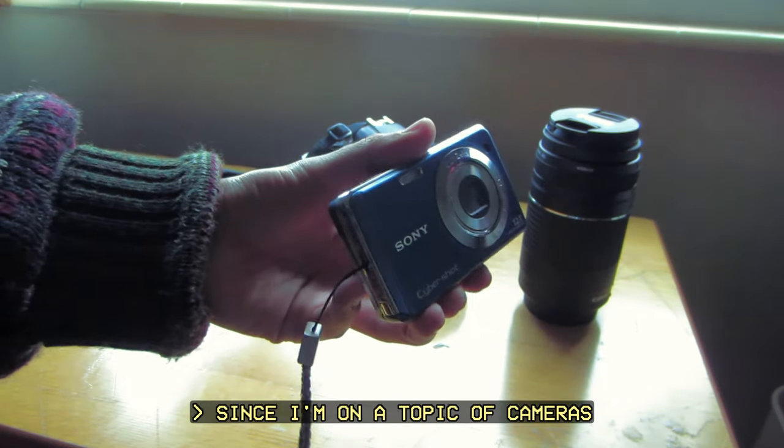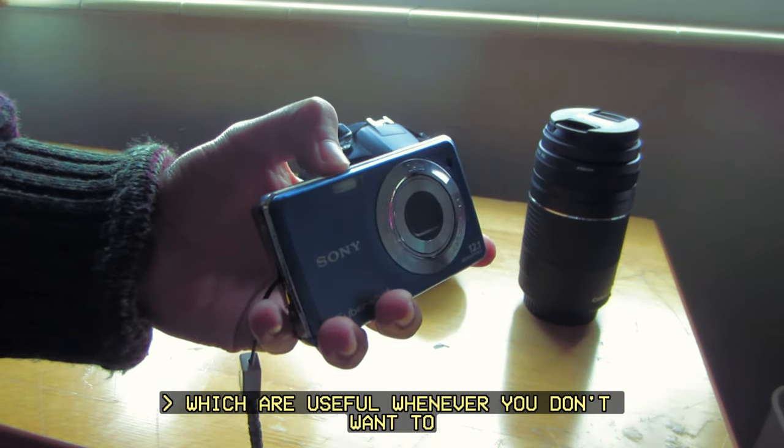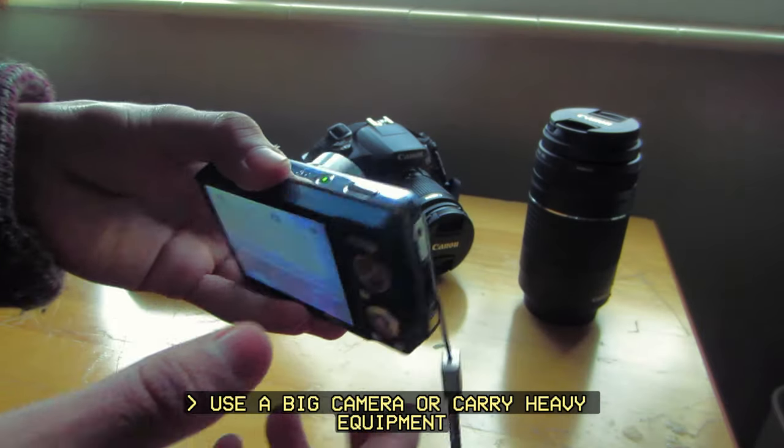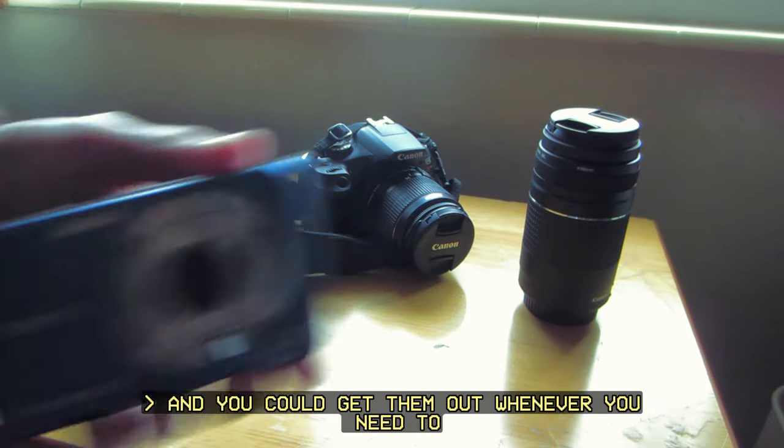Since I'm on the topic of cameras, I'll quickly talk about digicams, which are useful whenever you don't want to use a big camera or carry heavy equipment. I always keep one on me just in case because they're small and you can get them out whenever you need to.